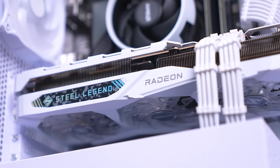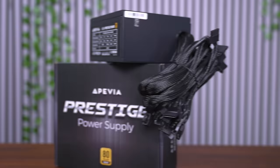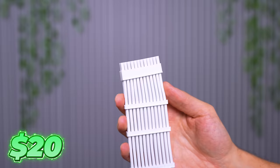It's absolutely beautiful. Powering the system is an 800 watt gold certified power supply from Apivia, which is plenty to support any additional upgrades that you have for your system. The only downside is that it's non-modular, so you are stuck with the black cables, unless you go with extensions, which is what I did with this build. The AB-N01 cable extensions are hands down the best looking cables for the price, because all the connectors come in the same color and so do the cable combs.